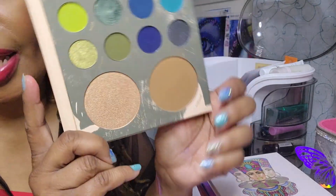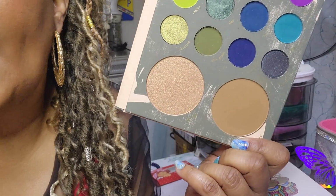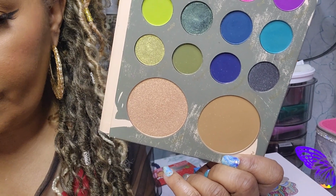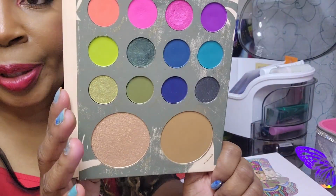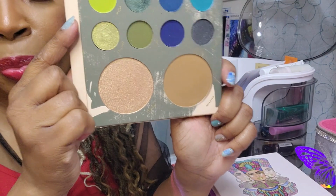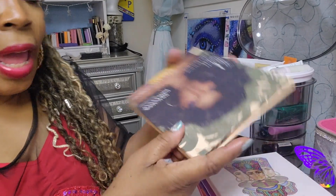And there is a bronzer here, which does not look as green. Let's see if I can turn it down, because this is looking kind of olive, and that's not my skin tone. I'll turn this down just a little bit. That helped a little bit. But this is very pretty. I love this color for bronzer. It's very pretty, very warm. And then you have a highlighter. And these shades here are beautiful. I love it. Love it. Had a ball working with these.